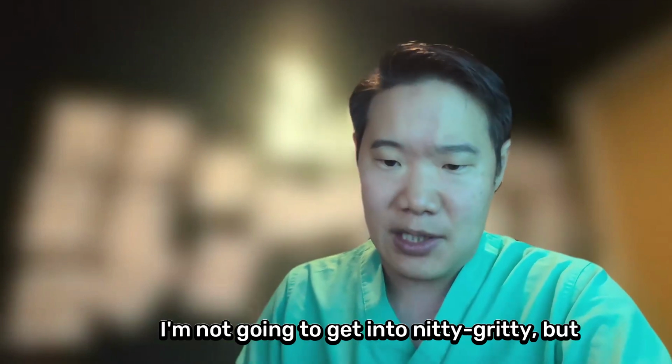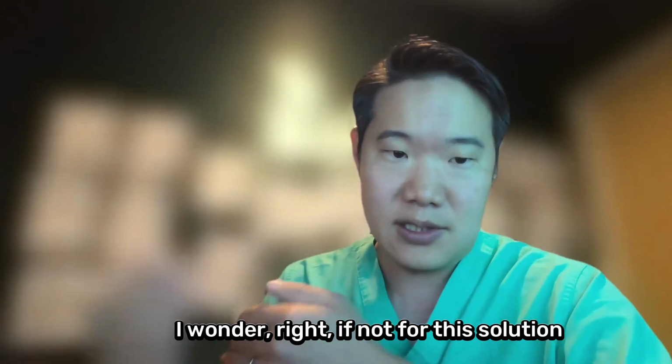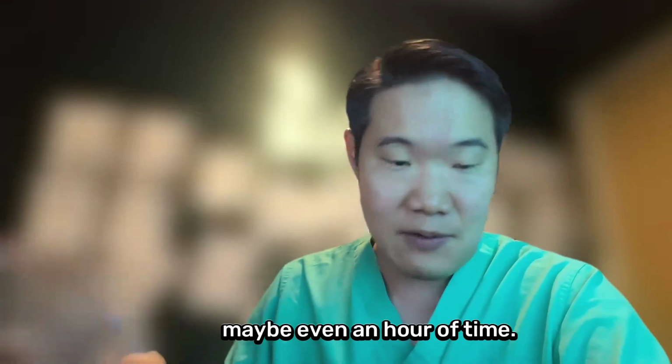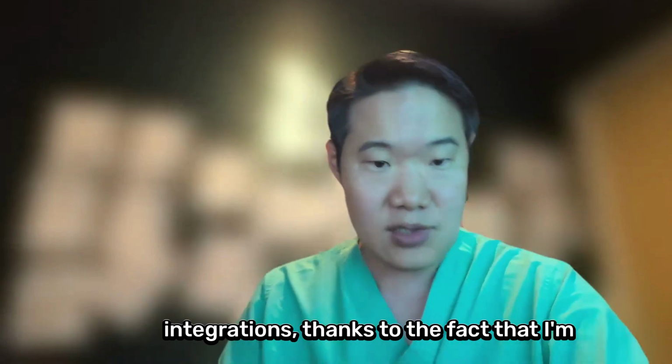This is the type of patient, I'm not going to get into the nitty gritty, but as things progressed during their short stay, before we got them to the lab for intervention, they started decompensating. And I wonder, right, if not for this solution showing me, potentially saving between 30 minutes, maybe even an hour of time as things are getting worked out and diagnoses are being made, would that patient have potentially succumbed to this pulmonary embolism? I guarantee you that if we ran this scenario 10 times, some of those patients wouldn't have made it.